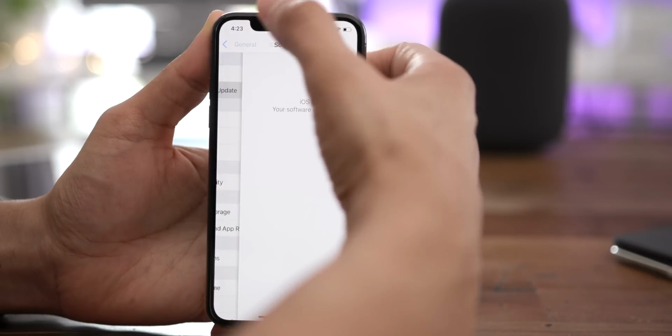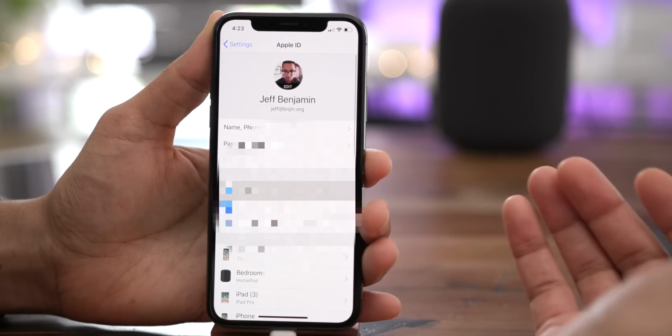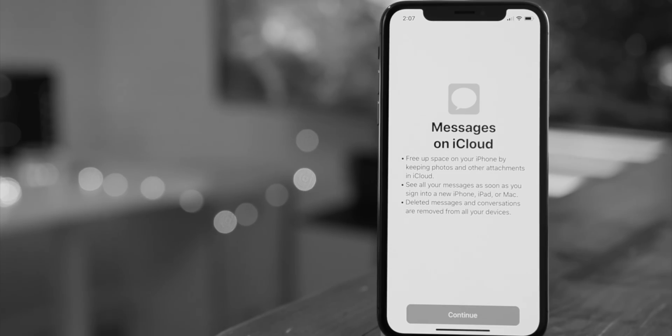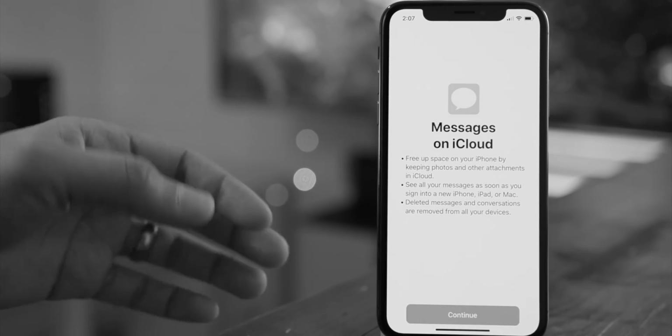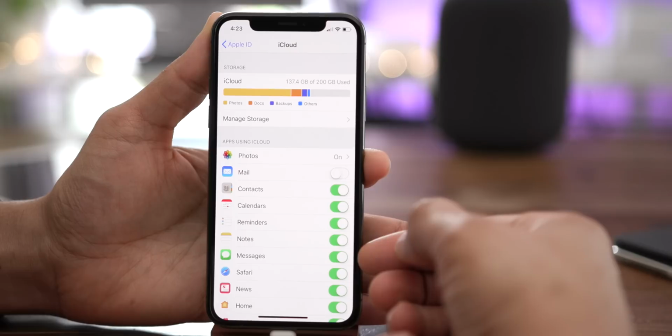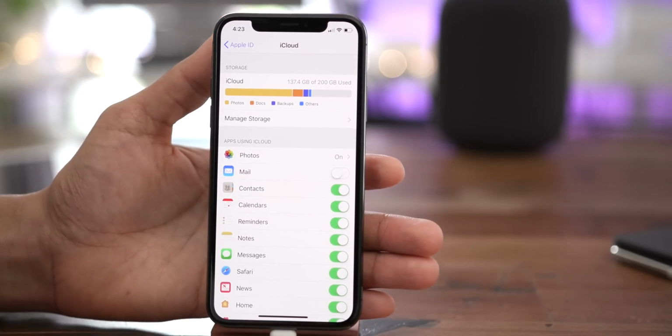So let's talk about yet another feature that was in a previous beta release that was removed, and now it is back. And I'm talking about none other than Messages in iCloud. So you can see there is 11.3 Beta 1. It was out back then, it was removed, now it's back. So let's test this thing out and see how it works.